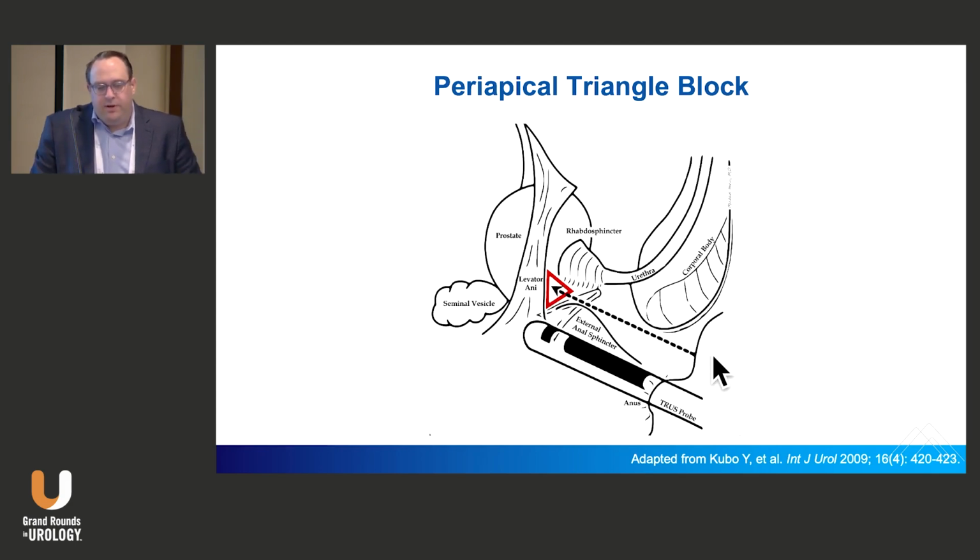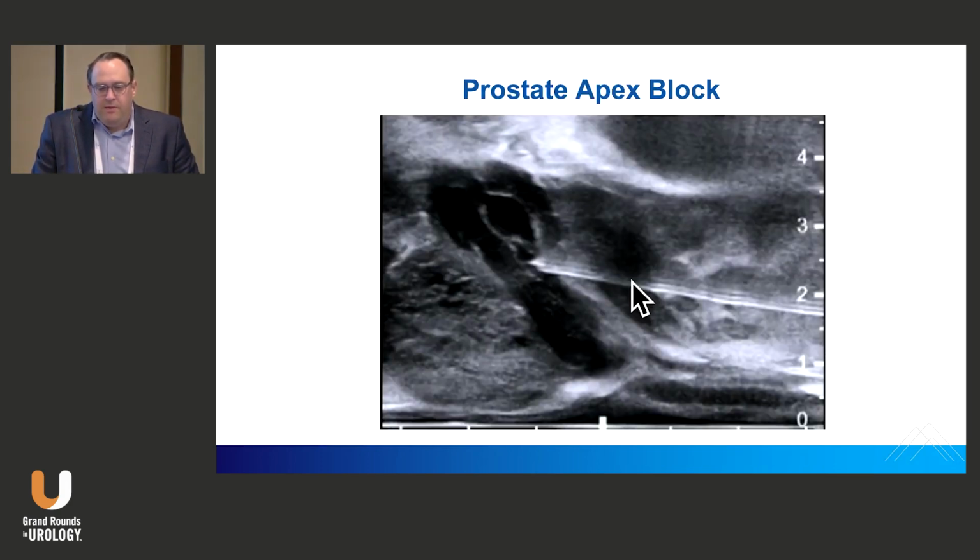What you're essentially doing is under ultrasound guidance, first numbing the skin and then numbing this entire column on the left side of the prostate and then the right side of the prostate. Then to numb the prostate itself, you're going to do what's called a prostate apex block.